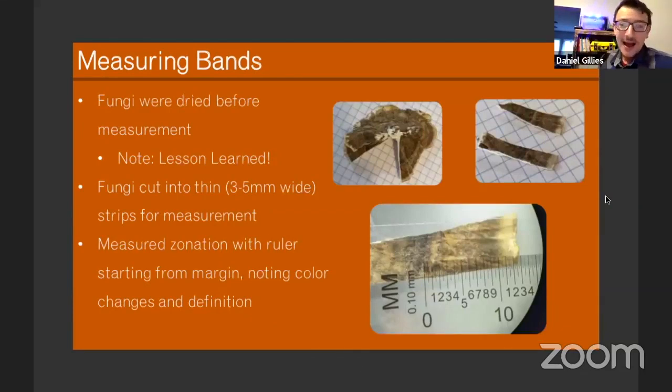Another point, I let my fungi dry before measurement. I've noted that as a lesson learned, though I'm not really sure if that's the case or not, as the zones are really visible in the dried samples. It may not look like it from these photos, but when you're looking at them with your eye, it's quite visible. Under the microscope, which is this image here on the lower right, you can tell some, but the others begin to fade in. So it'd be interesting to look at some fresh samples this season, perhaps as a follow-up.